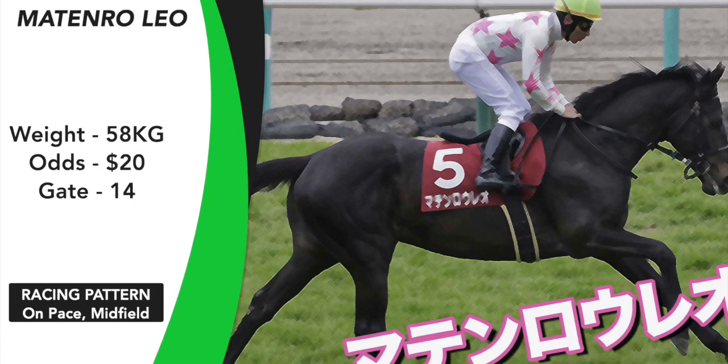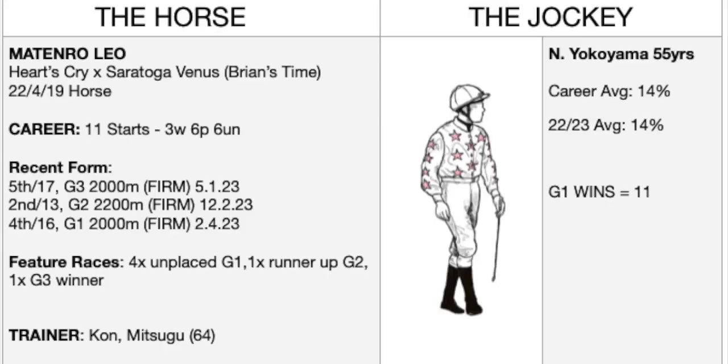Matenro Leo, the 4-year-old, comes into the race off a 4th in the Group 1 Osaka High over 2,000 metres. He finished about 2.5 lengths behind the winner, Jack Daw. As a comparison, the last horse to use the Osaka High as a lead up into the Tenno Sho Spring and win was Kitasun Black. He did it twice, and the first time he did it, back in 2016, he was half a length 2nd in the Osaka High. In 2017, he was a 1-length winner of the Osaka High.